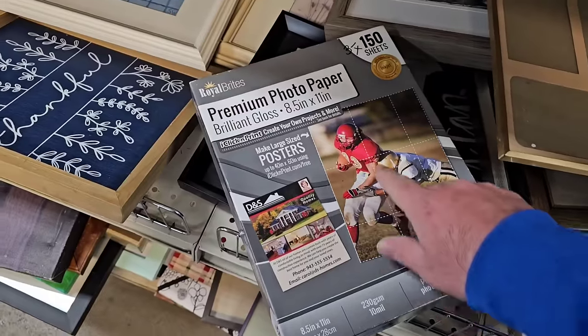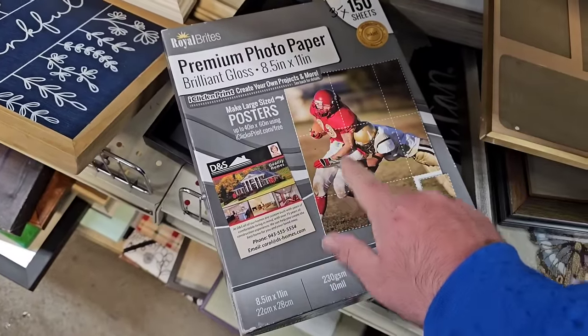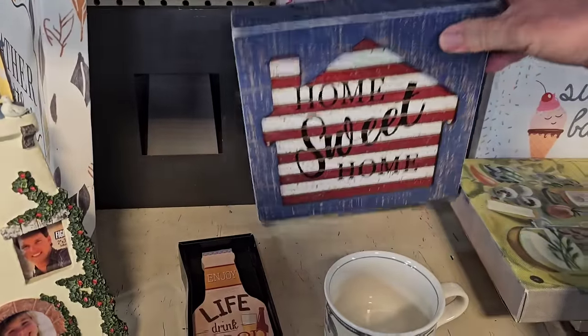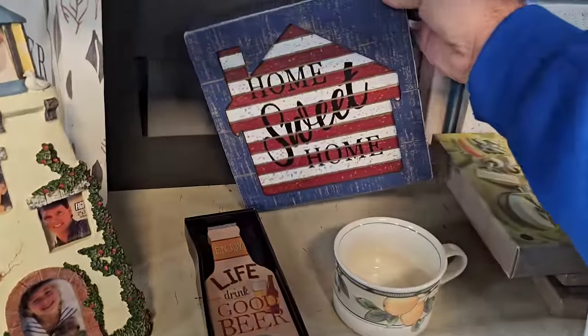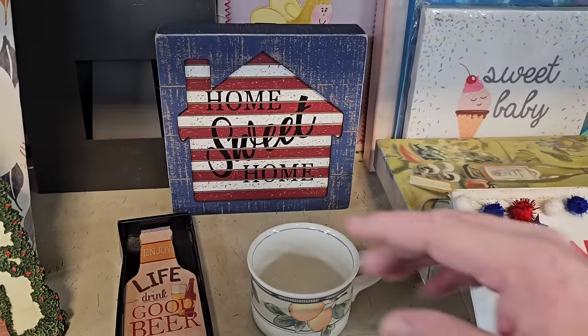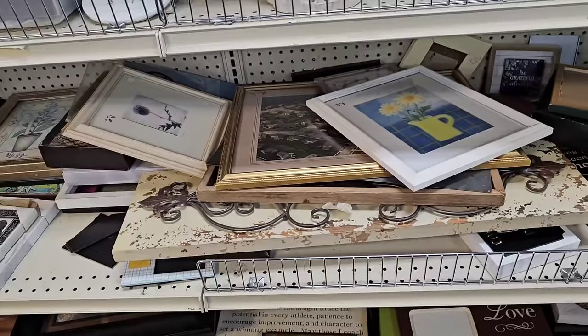They got this premium photo paper here. This good photo paper right here. Do your own photos, 150 sheets, $3. Got this fun little home sweet home sign here. No price on this. I looked before. I don't know. They're pretty reasonable here, though. They probably give you that for 50 cents or a dollar. I'm not sure, but I know we've gotten things like that before where they just say, well, how about a dollar? Yes.